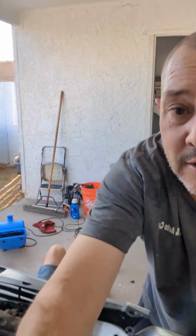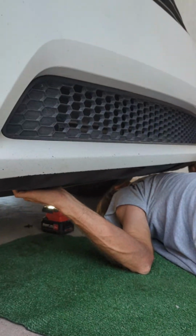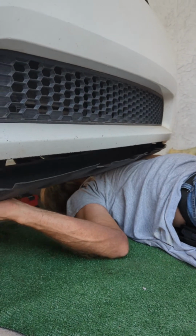Let's see if Magic Mike's getting down there, getting anything done. So he's got to take off this skid plate. Things we got to do extra. Can't see underneath the car until we get this off.